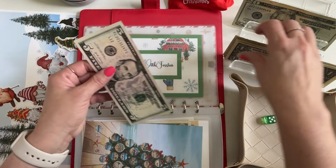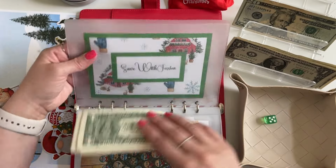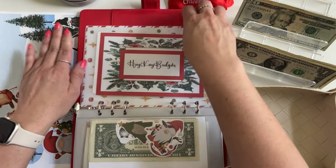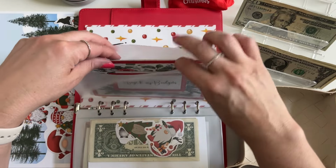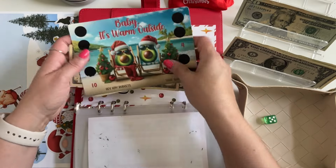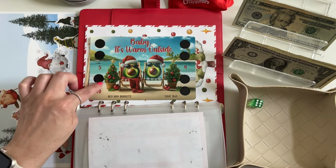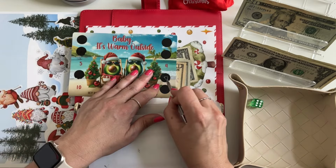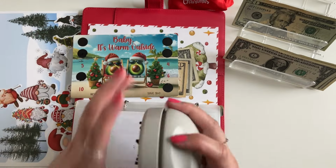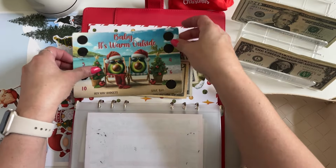Okay, so that's $5, $6, $7, $8 for the gnome sticker challenge. And next up is my savings challenge scratcher. And we are going to roll. And number six, so 1, 2, 3, 4, 5, 6. So $6 in this one.